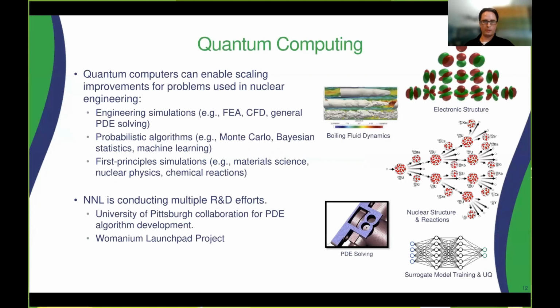So first, quantum computing. As we all know, quantum computers can enable scaling improvements for problems that are typically encountered in nuclear engineering. So the types of engineering simulations you'll typically see are like finite element analysis, computational fluid dynamics, anything where you're solving a partial differential equation. That's the bread and butter of engineering calculations. And then there's also probabilistic algorithms. So these are things like your Monte Carlo, your Bayesian statistics, your machine learning calculations. And then finally, the first principle simulation. So these are the things related to material science, nuclear physics, chemical reactions.